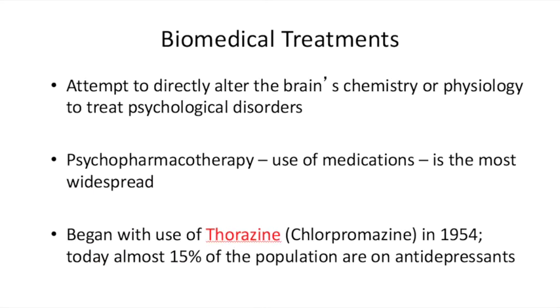Let's talk a little about biomedical treatments. And the reason why I like to spend a little bit of time on biomedical or pharmacological treatments is because they are extremely commonly used nowadays. And in fact, since the advent of the very first pharmacological intervention, Thorazine, which was discovered accidentally as an antipsychotic medication for patients who are showing signs of schizophrenia. Ever since that time in the 50s, if you fast forward to today, close to 15% of North Americans 12 years or older are on some kind of pharmacological intervention, especially antidepressants, which are really quite common.